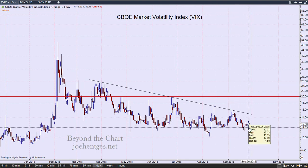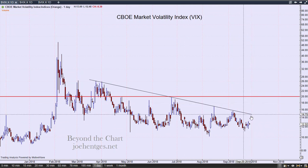There's a lot of complacency, a lot of bullishness, seen reflected in the put to call ratios on the equity put to call ratios. We're getting some extreme readings. So watching this trend line on the VIX.